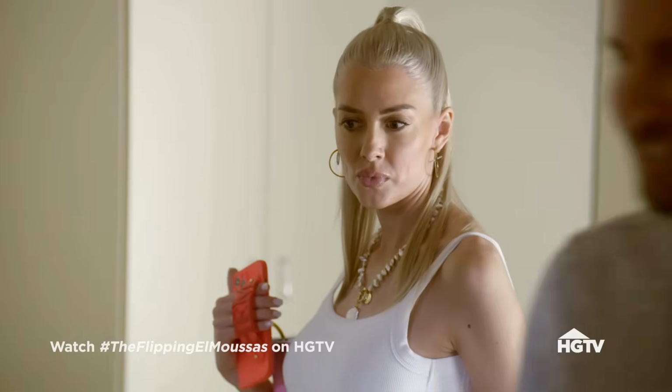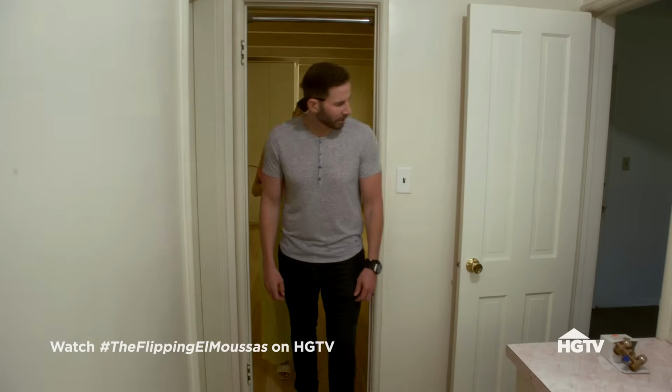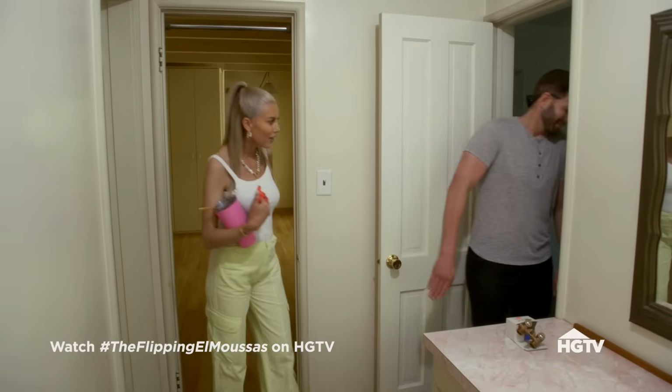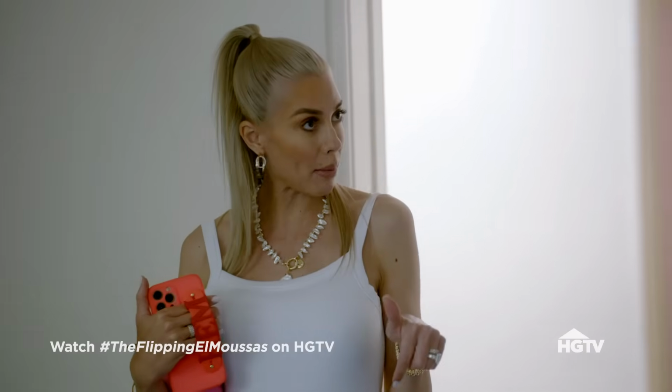Hold on, let's look. Holy moly. Look how big this bathroom is. Wait, hold on. It keeps going. Wow, this is a big bathroom. No, look at this. I'm just kidding. What is this? Is this an add-on? I think we just found the primary. This is the primary? The dungeon.